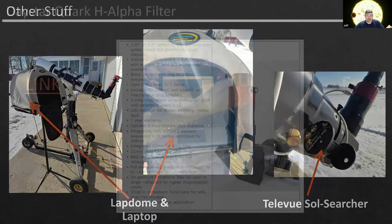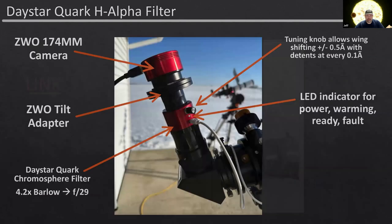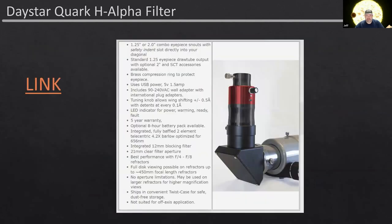Let me see if there was anything else on this one. I think I talked about everything on this one. This is just here for reference. If you guys are interested, I can share the link, but it's put out by Daystar. And this is just a screen grab of their website and all the specs and what they tout about it.